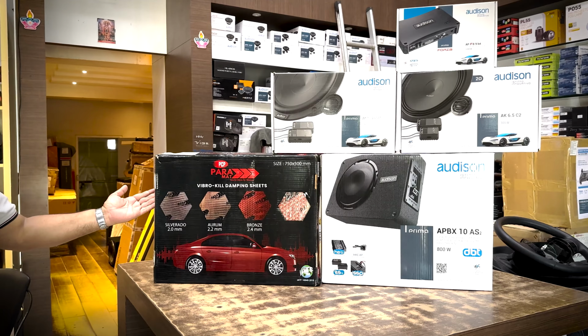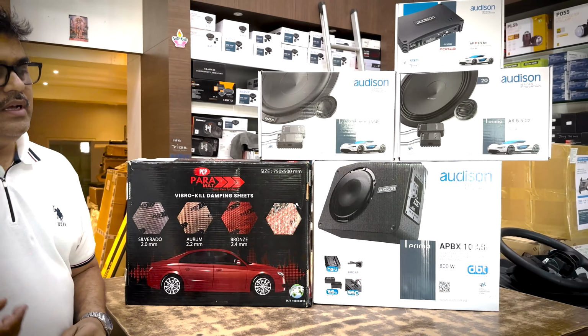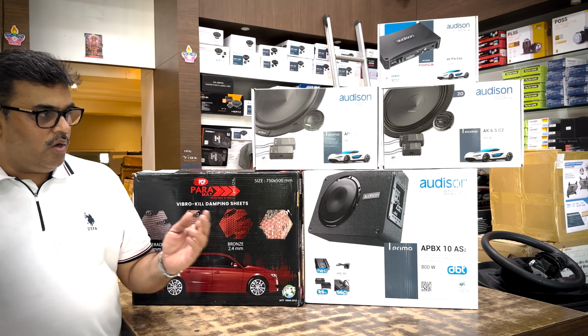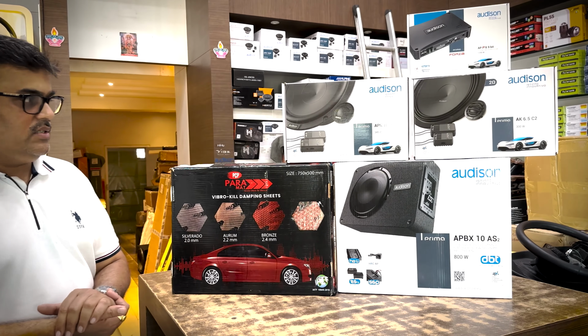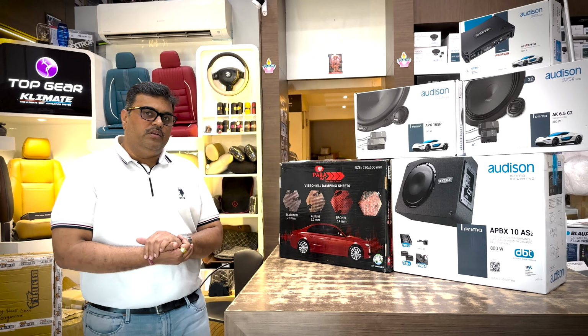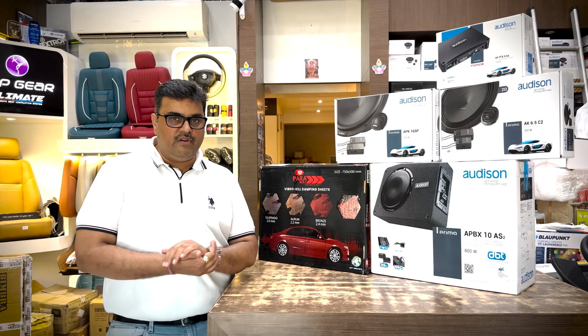Friends, we have used this damping sheet from Paramat, which is a bronze series 2.4 mm. It really adds to the good thickness of the car. As usual, we have installed all sorts of power cables from a brand called Scotia and auto connections to really make the sound output level very high. We are also attaching a few installation clips for your reference to show how good the installation we have done is.